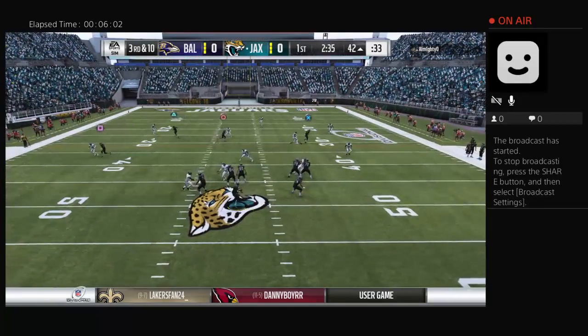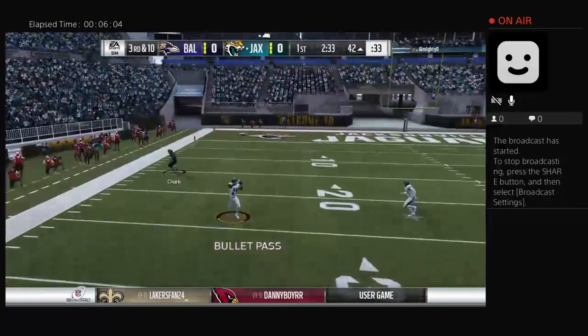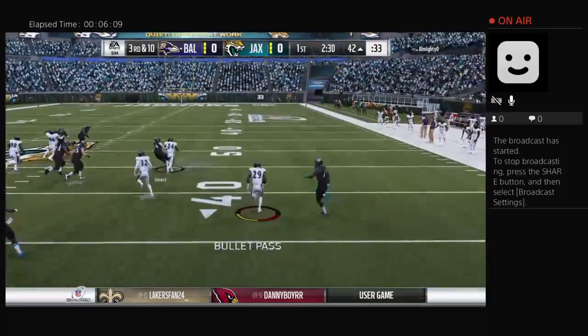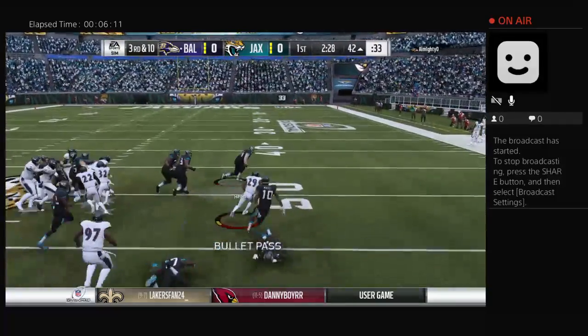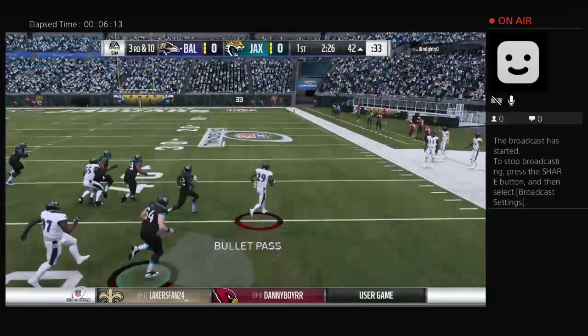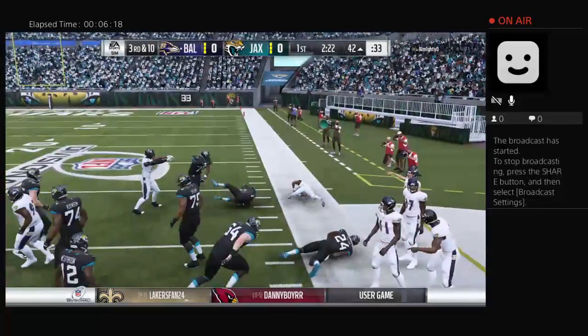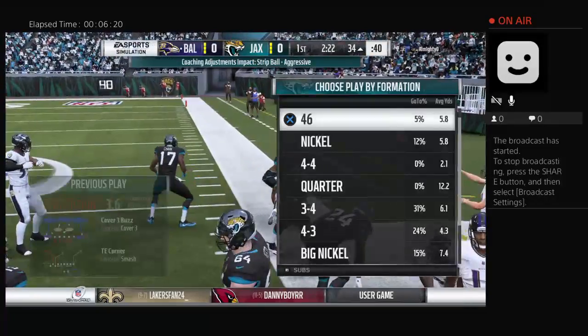Bortles throwing on 3rd down. He rifles one that's intercepted. Picked off by Marlon Humphrey. And now running right through it. That was a really nice interception.